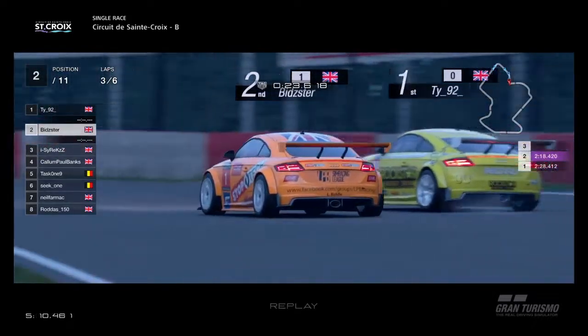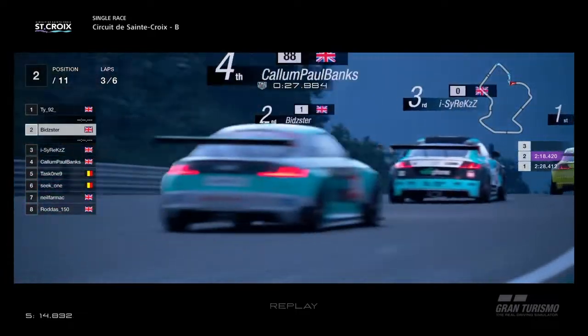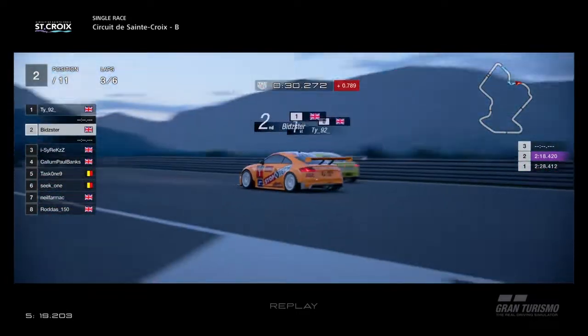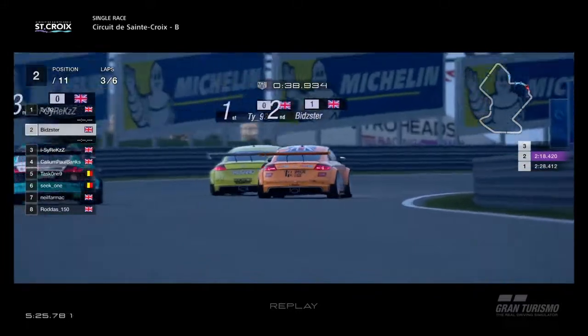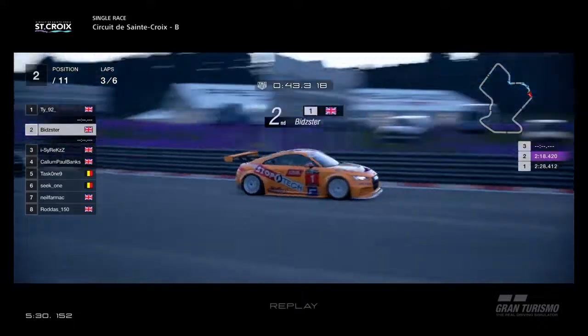Into turn 3. TY locks up round the outside. Oh, and he's carrying the speed round as well. Oh, this will be a phenomenal move if we can pull this off, and he has done. Good job there by TY. Right round Bidzster. Good job there. Bidzster's going to try and attack down the inside again, just to try and poke his nose in there somehow. But he's got to watch out for Cyrex behind as well.